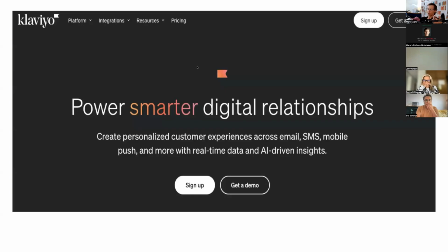This is Klaviyo, which is a really well-known email marketing platform, and their messaging is "power smarter digital relationships." If that's not a generic value proposition, I don't know what is. And then "create personalized customer experiences." I have no idea what that means. That doesn't talk to me unless I'm looking for whatever a customer experience is. So an example of a company that's really well known, great brand, terrible homepage value proposition.